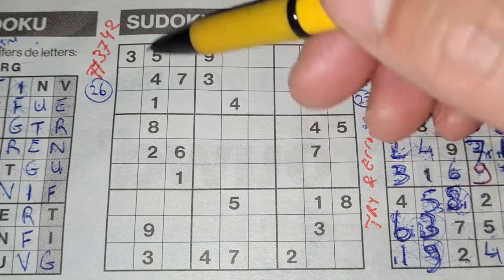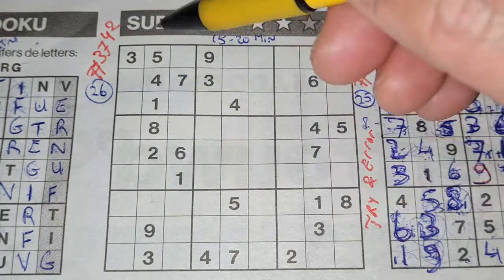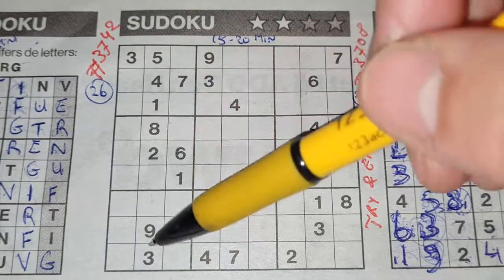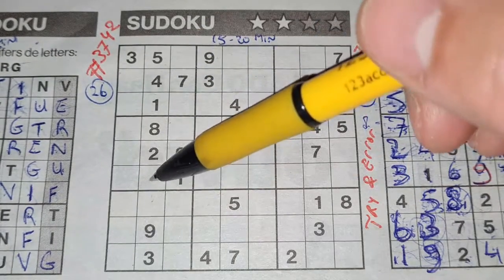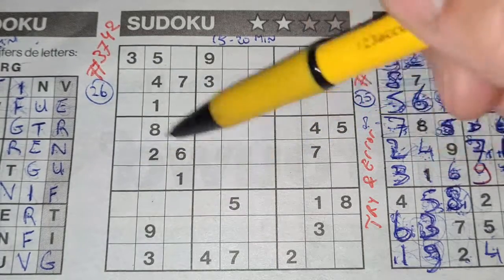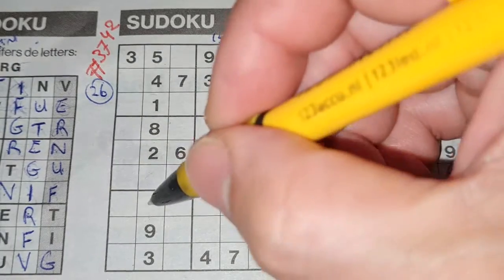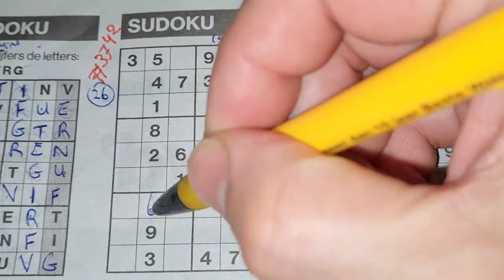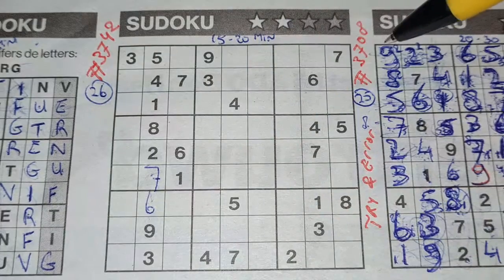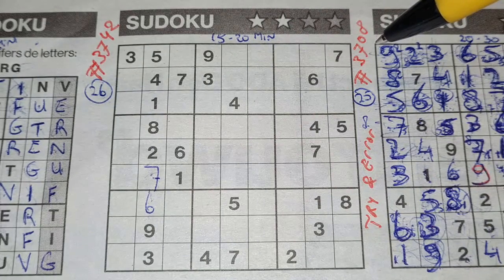with this puzzle. And I see here only two missing numbers in this column. Those missing numbers are the 1, the 2, the 3, the 4, the 5. The 6 is missing and the 7 is missing. 6 and the 7. We have a 6 here in this big square, so no 6 in this box. The 6 goes in that box and the 7 goes in this box. That box. Alright.